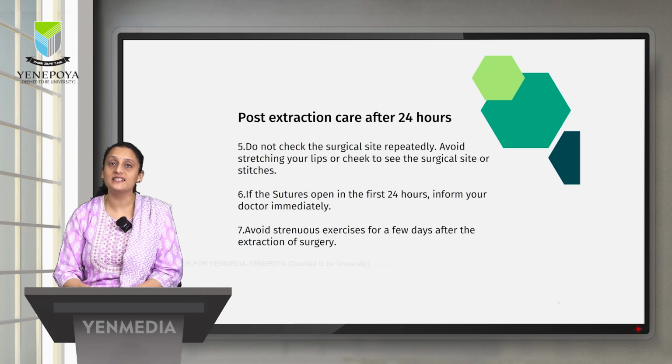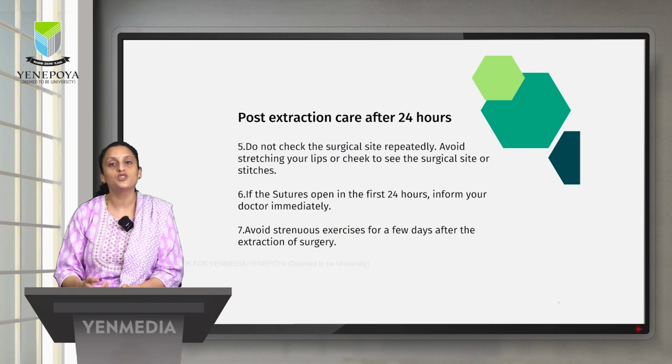Do not check the surgical site repeatedly. Usually once you undergo an extraction, you're so thrilled about it, you want to check in the mirror every 5 minutes and show it to everyone. You end up repeatedly retracting or pulling at your cheeks and lip and showing the extraction site to everyone, trying to put your finger or your tongue in that area to check how the dentist has removed the tooth, whether they have removed it completely, and all those things.